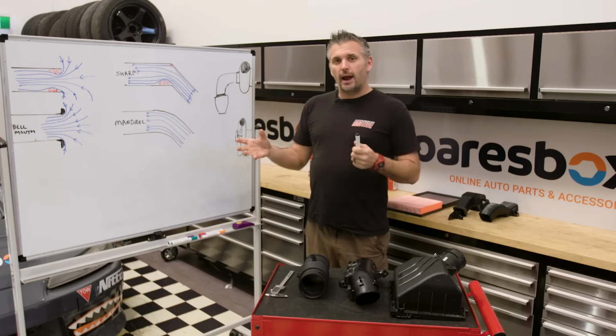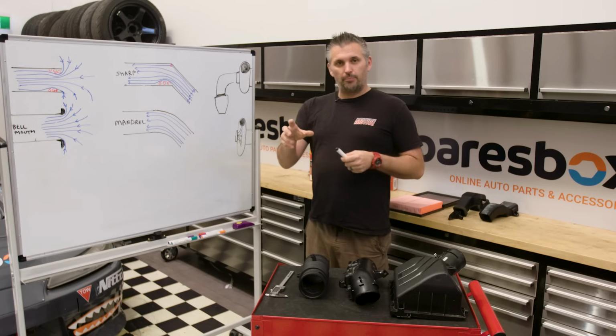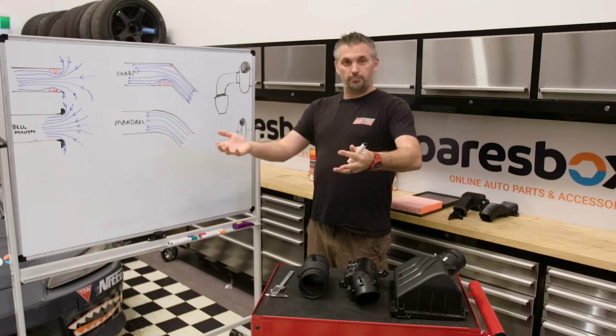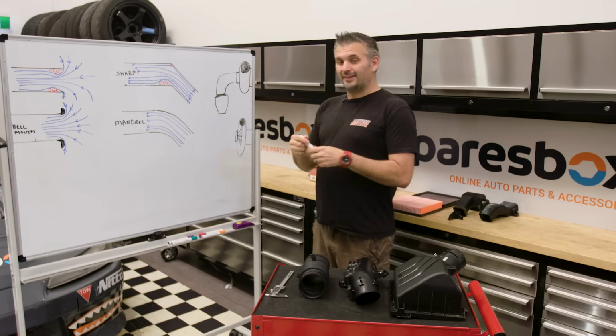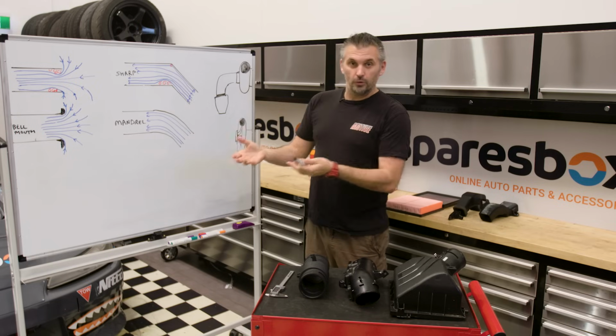Now, if you think about a radiator and the fan on the radiator, it doesn't matter if it's on the front or the back, it either pushes or pulls. If you can imagine a fan on the back of a radiator, it just pulls the air through the radiator. Well, as you know, a turbocharger obviously sucks air into it. And sucking air in is the same as blowing air through, pretty much.